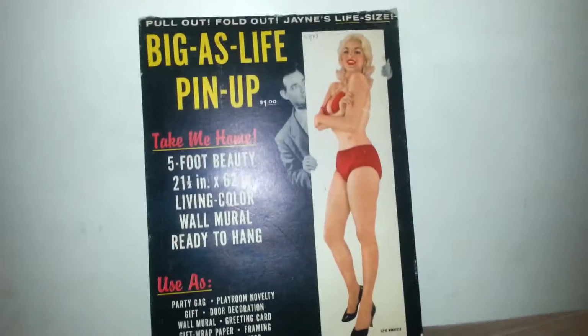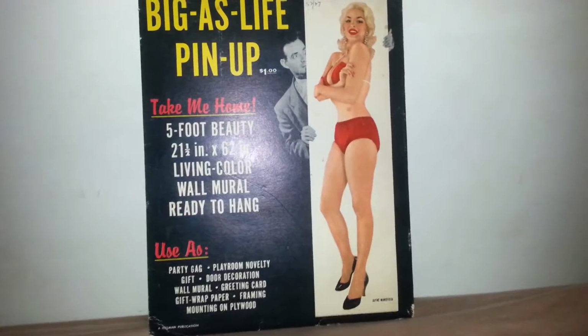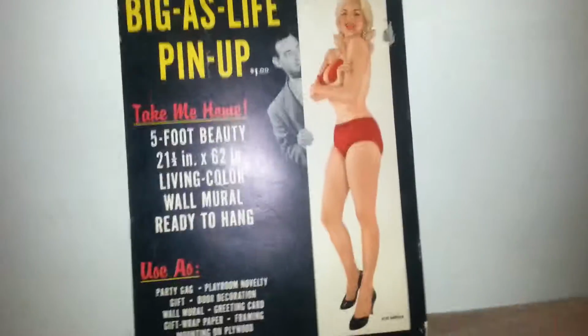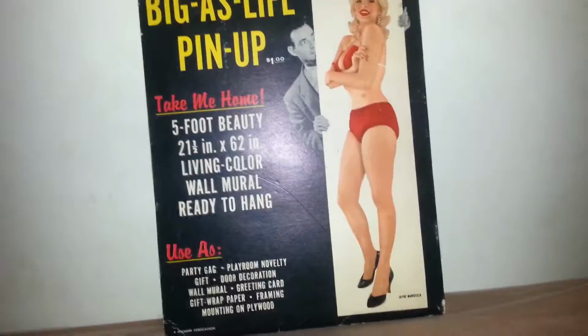Now we're going to get to probably one of the items that I have been longing to have ever since I saw it. And I will take it out of the envelope to show it to you guys. This is a really, really cool, big as life pinup. It is a 5-foot beauty. It's 21 inches by 62 inches of pinup girl Jane Mansfield.